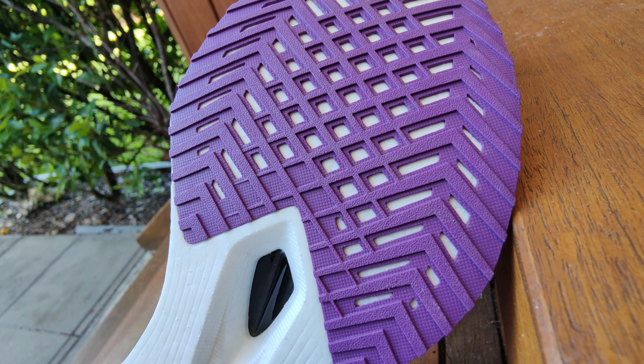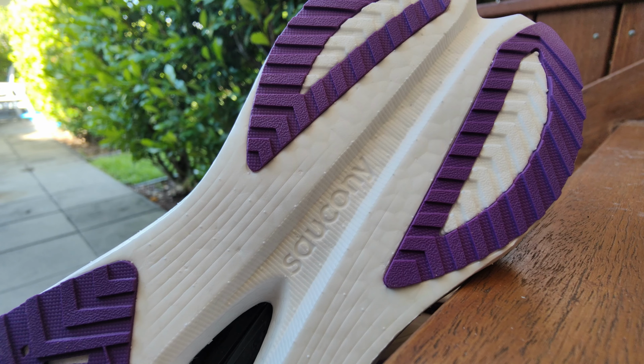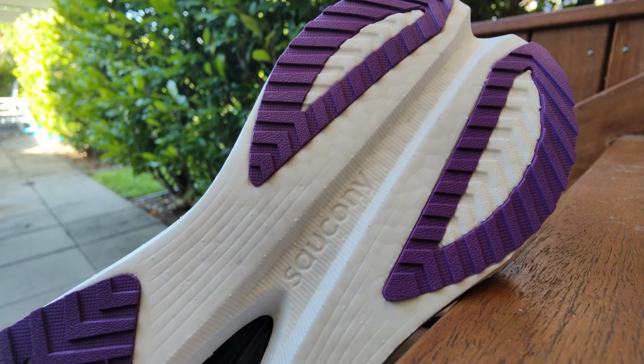Now in the Speed, you're going to have complete rubber coverage again, and obviously in the high wear areas at the back, we've got a little bit of exposed foam that does hit the ground. Grip wise, it's fine in the dry. However, in the wet, it's still quite slippery. Saucony have always had a bit of an issue with their rubber in the wet conditions, and this one is no different. It's slightly better, but it's still got its issues. But durability wise, this shoe again is excellent.